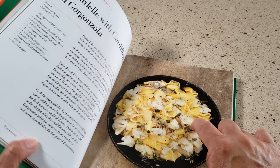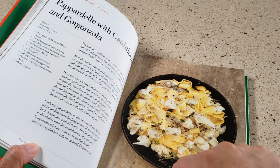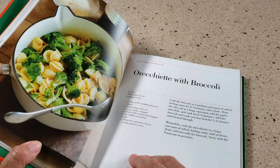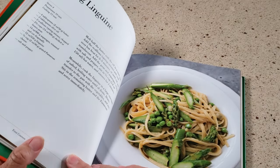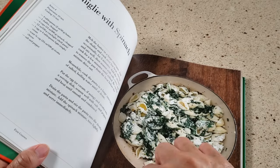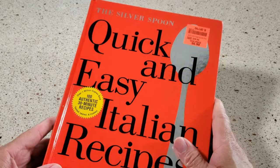I thought this was interesting with cauliflower. I want to try this out. I'm going to have to leave the cheese off, but orecchiette with broccoli, spring linguine. Oh, that looks so good. Yeah, I scored with this one right here. I think I paid $6.99 for this.